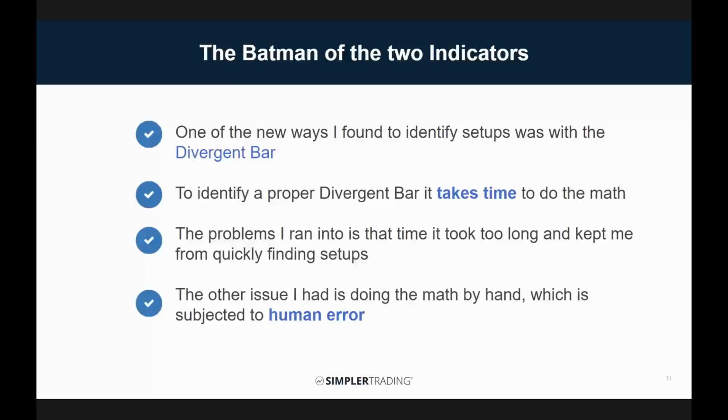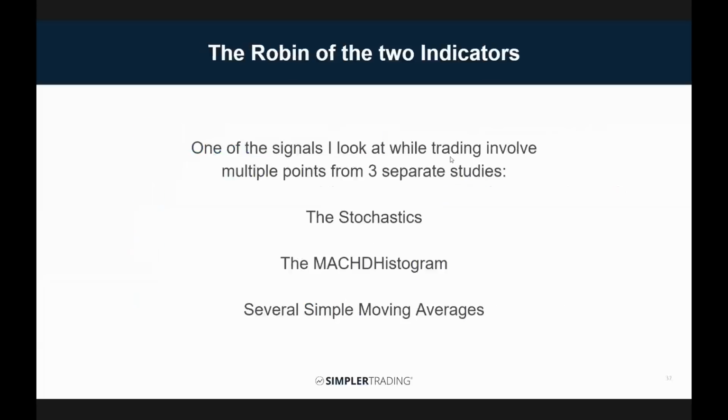And I myself am dyslexic, so it's very easy for me to all of a sudden switch around a number in my head when I'm doing the math. And sometimes when I did that before I had the indicator, I thought I might have had a valid signal when I didn't, or sometimes I didn't think I had a valid signal when I did. And I would be missing out on opportunities or maybe jumping into a trade that wasn't technically a valid entry. So the other indicator that I like to use, the Robin, the sidekick of the two indicators, is the compound breakout tool.